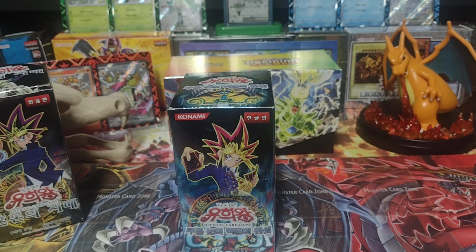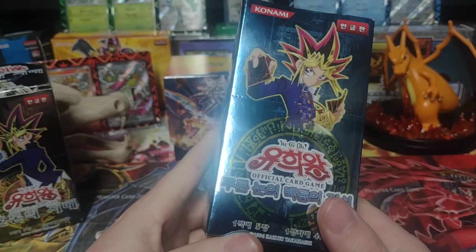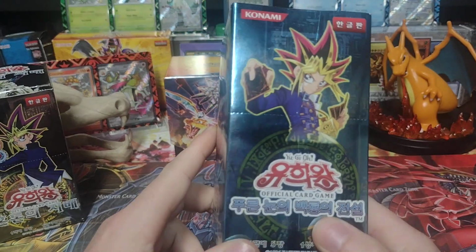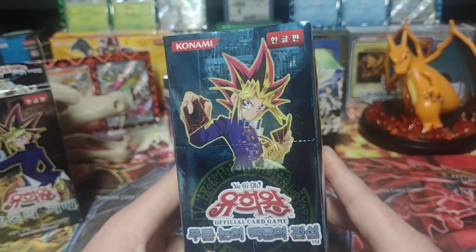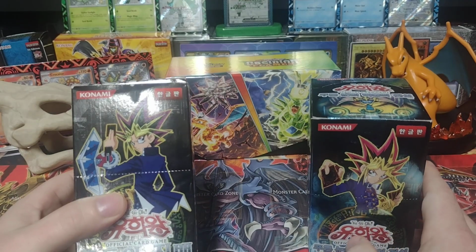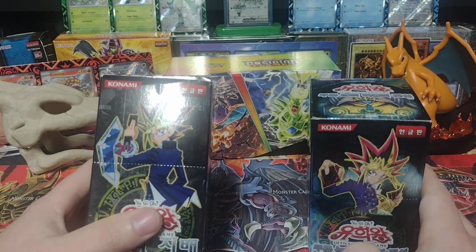But yeah, this was something I kind of stumbled across and was a little hesitant about, but the more I looked into it, it seemed legit. So today we're going to be opening up a Korean Yu-Gi-Oh Legend of Blue Eyes booster box. And here's the wild thing, this was $23. This Invasion of Chaos one here, I believe was a little bit more pricey at around $25.